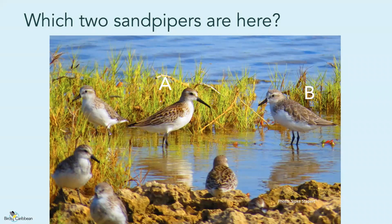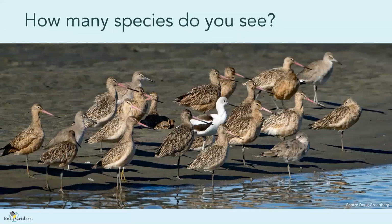I agree, Emma. Everyone should have a different leg color. All right. Good job, guys. Anything else about this one, Jeff? Nope, not that I have. All right. How many species do you see? Write it in the chat box.